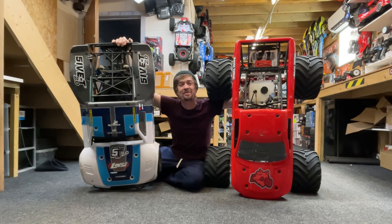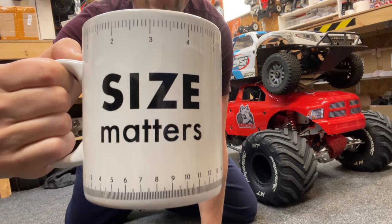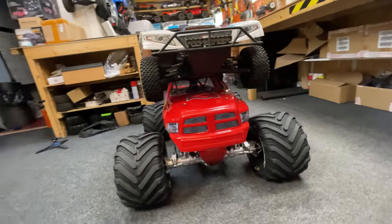Man, look at the size of these beasts. Don't let anybody tell you otherwise. Size matters. And these babies know exactly what to do with it.